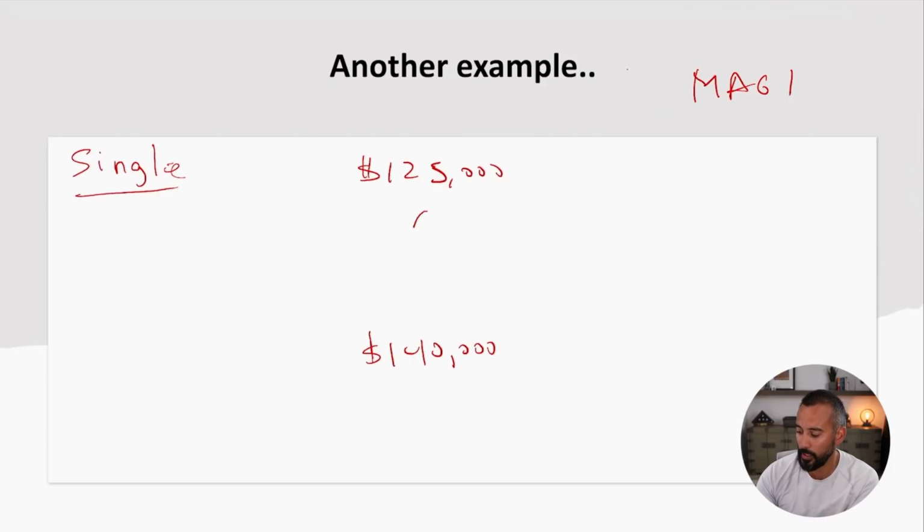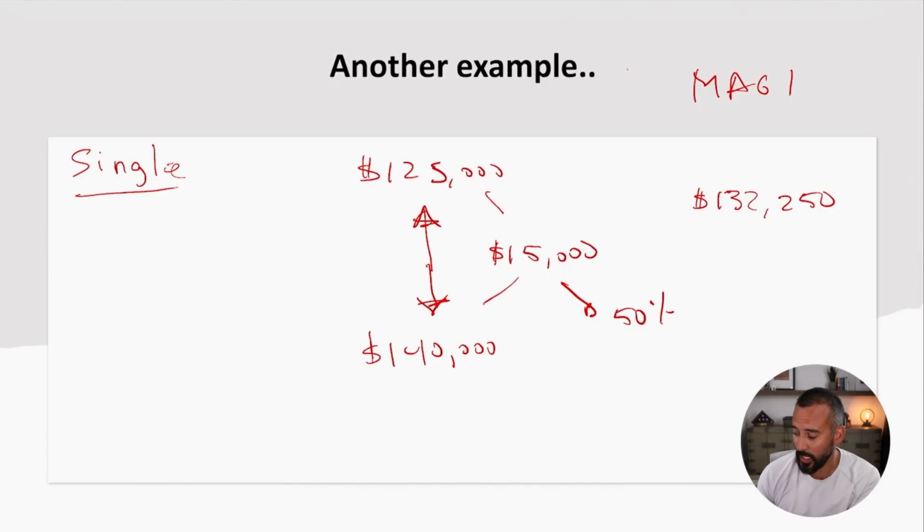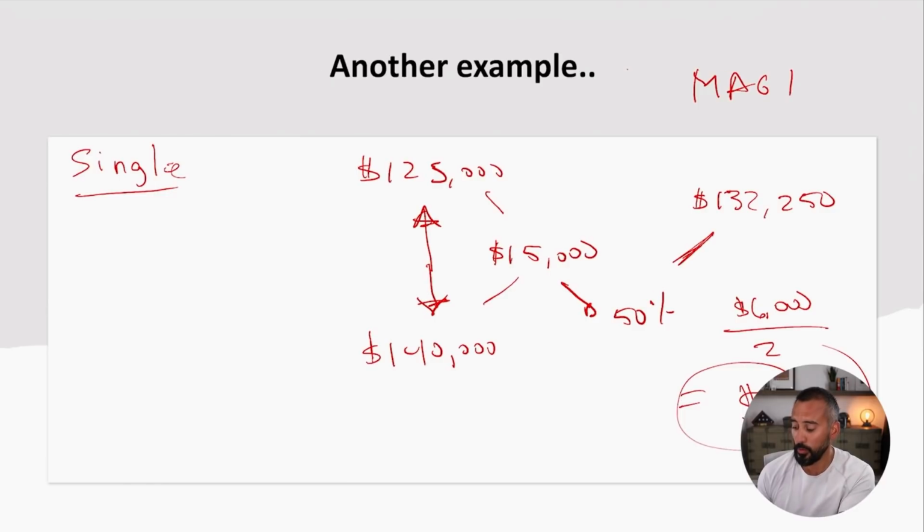So what happens if you are in this in between? How does the phase out limit work? Some quick math here: there is a $15,000 gap between 125 and 140. If you make, let's say, $7,500 over that base amount of 125, so you're making $132,500, that 7,500 is 50% of this gap, of this phase out. That means that you can only put in 50% of what the contribution limit is. If the contribution limit is $6,000 and you are at 50%, that means you can only put in $3,000.